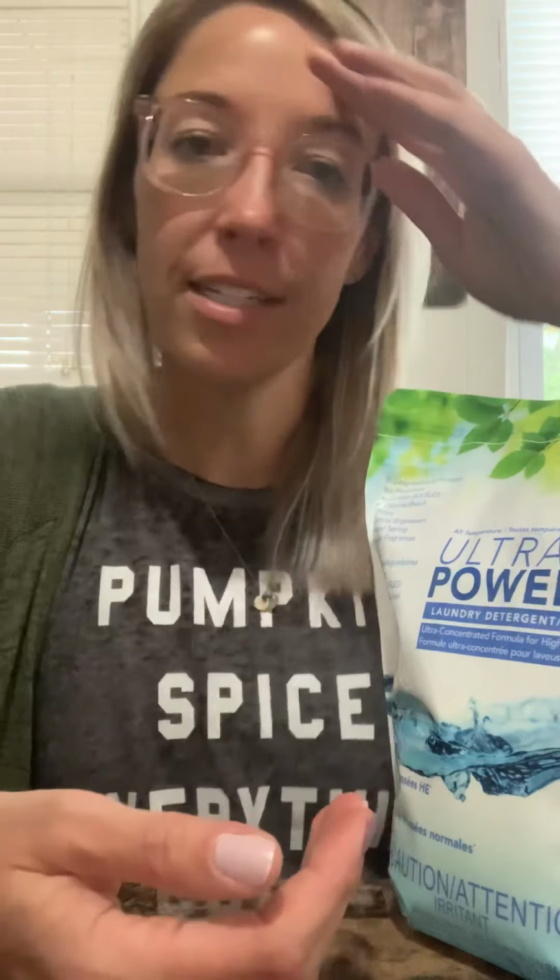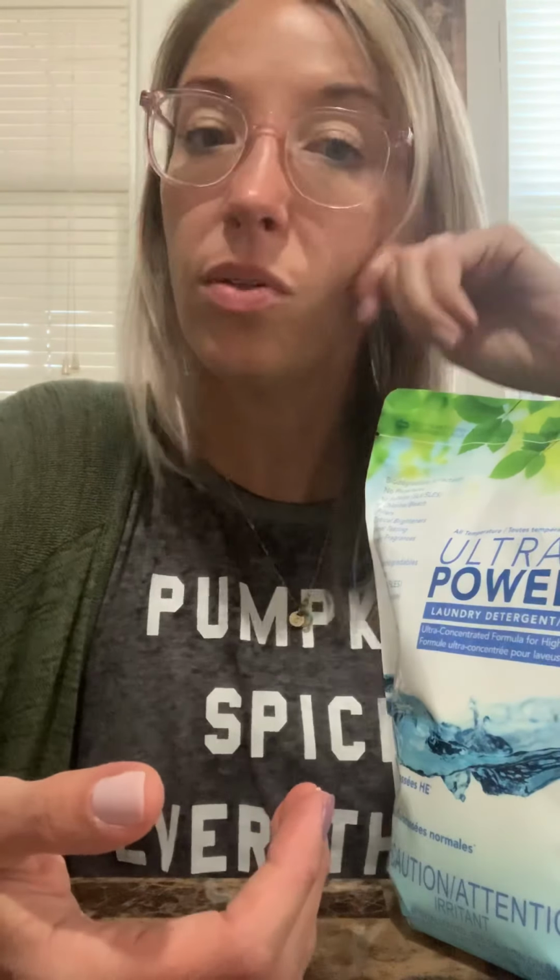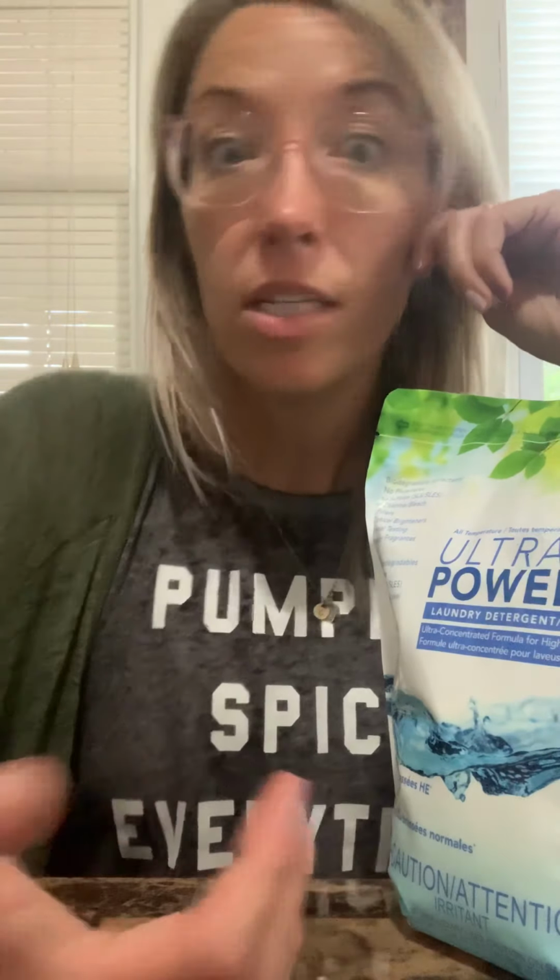Before Norwex, I never really paid attention to laundry detergents. My husband just said, hey, I have sensitive skin and this is the kind I use and it works. So I never thought twice about it. I just bought it. Well, Norwex is so good, and once I started selling, I realized just how good it is.